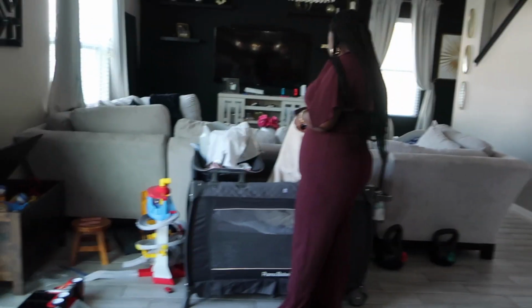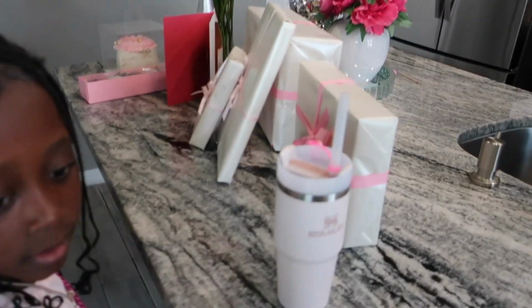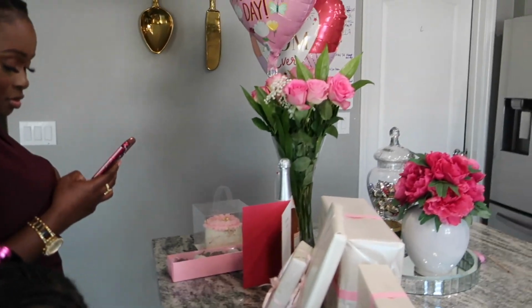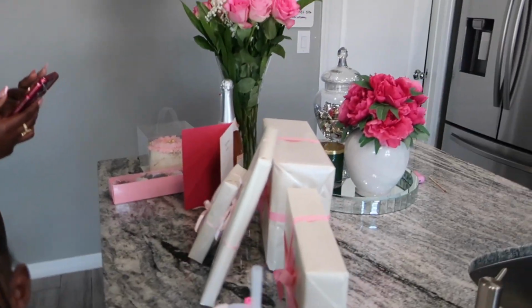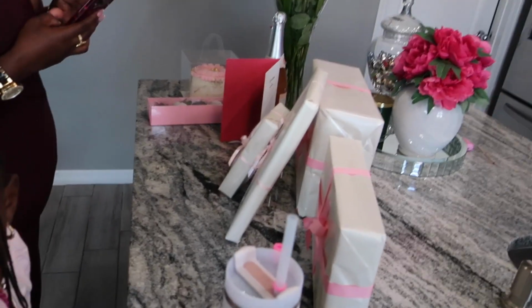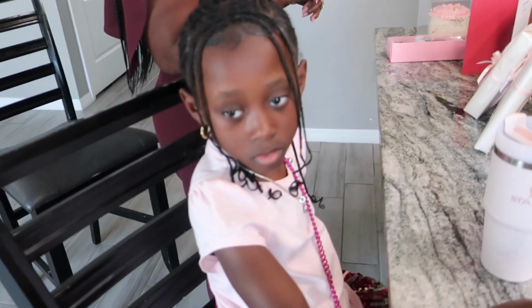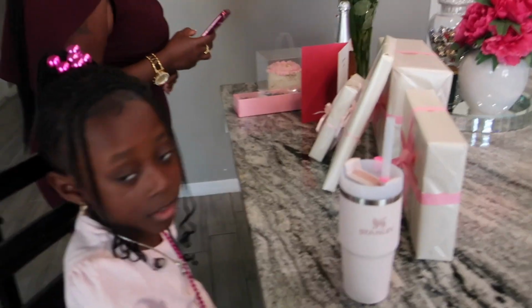So now mom's about to open her gifts. Are you ready? We have to hurry up because Mason wants cake. Not cake. That's not for you. Wait for your birthday. Okay, what do you want? Red and blue? Okay, I'm going to give you red and blue. Yay. Maddie, leave him alone. You always bother him.